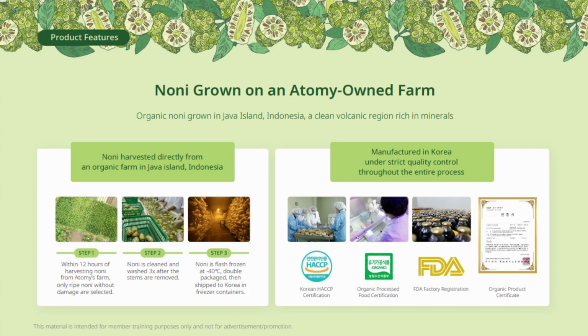Do we care about quality in Atomy? Absolutely, right? So you can rest assured, our noni is far superior to other nonis that you can see. It is harvested, cold pressed, and kept in a cold, freezing container, and they deliver it to Korea in a freezing container. Is the shipping cost expensive nowadays? So who paid for the shipping cost from Indonesia to Korea? Atomy did. They didn't ask you to pay. So we have absolute quality and absolute price, right?